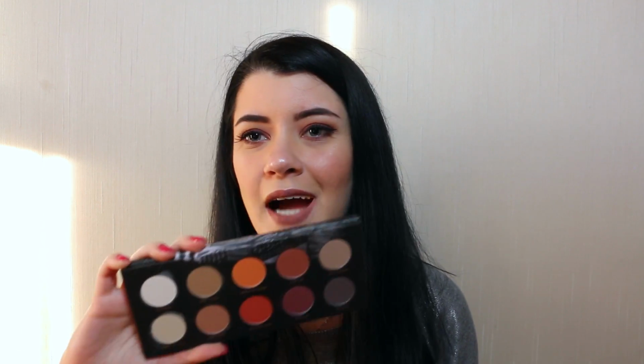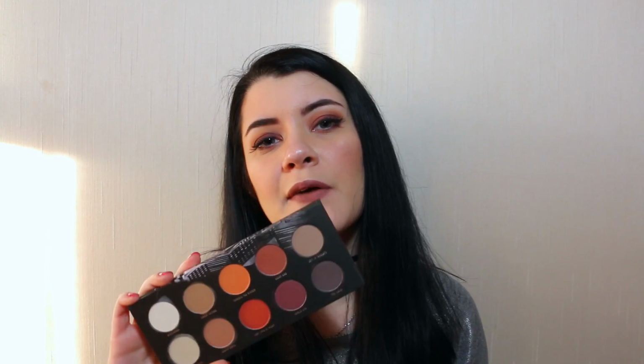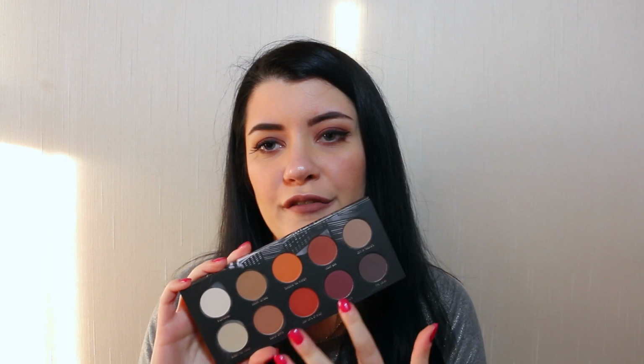I know that there are a lot of matte eyeshadow palettes out there, but I just saw this one and it seems really pretty and it's cheaper than a lot of other good palettes. So I thought, I like Zoeva, so why not give it a try. This palette retails for, if I remember correctly, 22.50 euros.